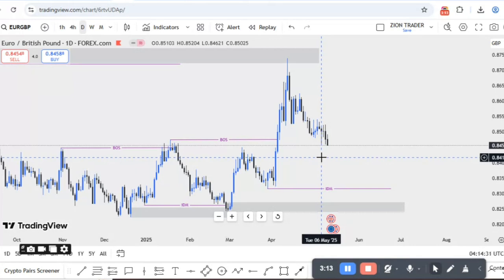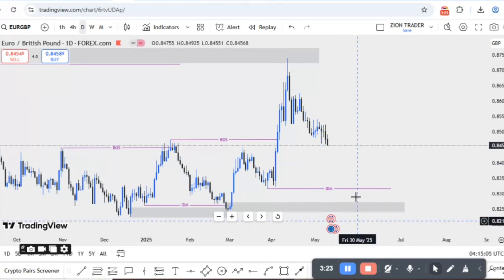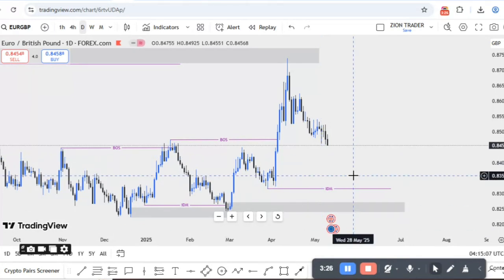So the Bank of England, BOE, had to cut interest rate from 4.5% to 4.25%. That is actually bearish for GBP. Although they did that in order to stabilize the economy, that's why they did that. Their interest is just to stabilize the economy currently, right?